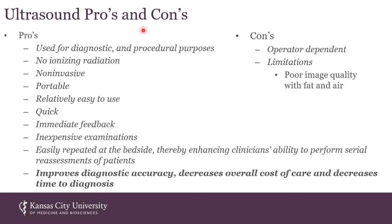Let's take a slide and talk about the pros and cons of point of care ultrasound. The pros are many and the cons are few, but they are significant. So let's talk about the benefits. You can use it for both diagnostic and procedural purposes. There is no ionizing radiation. It is non-invasive, portable, easy to use, quick. You get immediate feedback at bedside. It's relatively inexpensive. You can easily repeat exams at bedside, enhancing the ability to track and do serial reassessments of patients. It improves diagnostic accuracy, decreases overall cost of care, and decreases time to diagnosis. And these are research proven benefits.